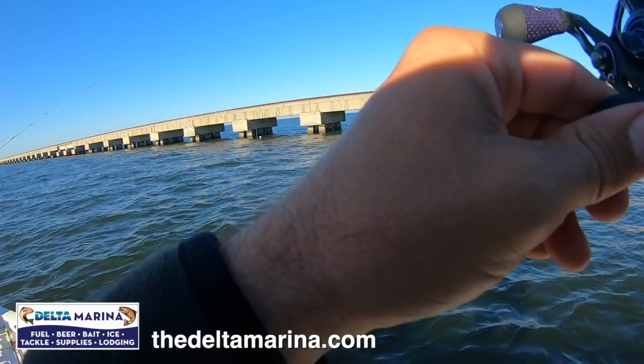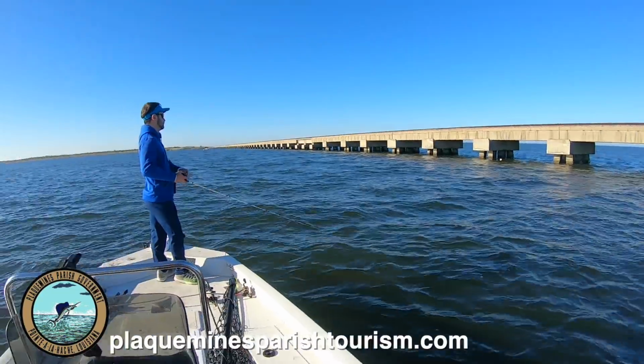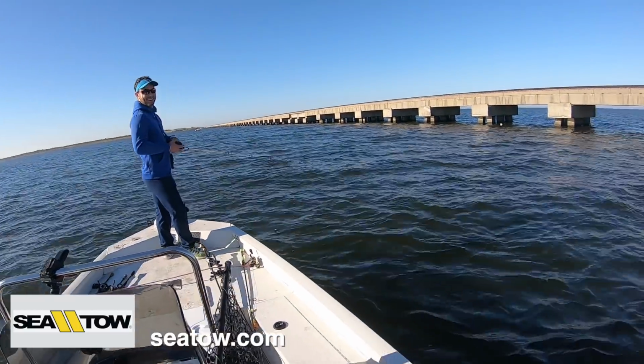And as you can tell, everybody's got their own unique style of deep jigging. Joel likes to do kind of that triple pop, which he's not doing at the moment.